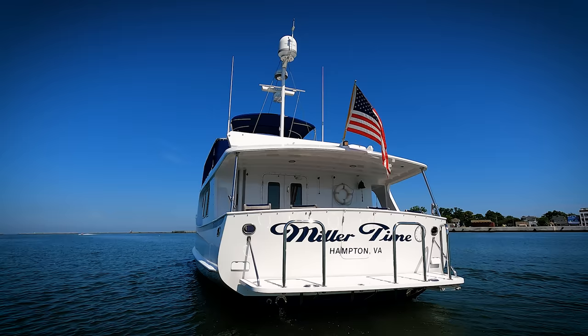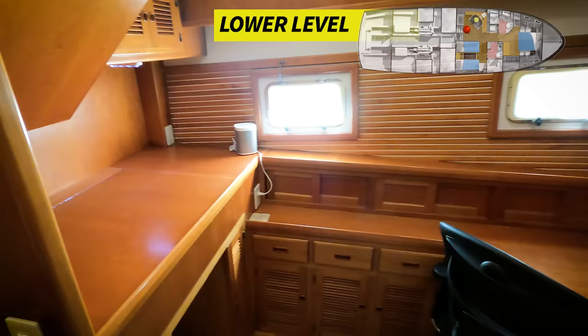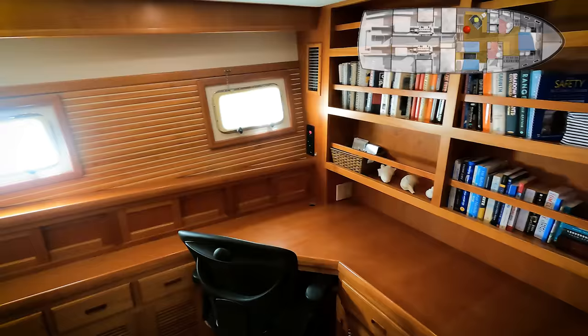Coming down a couple of steps, you reach the lower level. This is the open office layout. So on the port side, this office area, there's a guest stateroom on the starboard side with a head, and then the owner cabin is all the way forward. So you're down at the lower level of the accommodations deck.